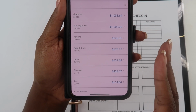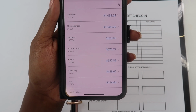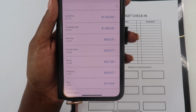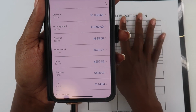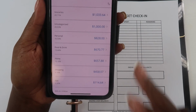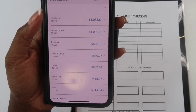I have been doing this for about the past 2 months now, and I cannot lie, I really do like this system. That way I am still able to review all of my transactions, but I don't have to write them all down. I can check in through my bank app, and it saves me a bunch of time. So I'm just going to go down the list here and write down all of the categories and how much I've spent in each category.